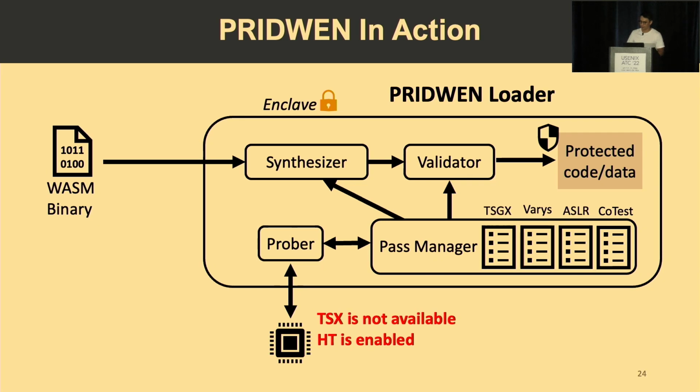On another target platform, the PRIDWEN prober detects that TSX is not available, while hyperthread is enabled. Based on the probed configuration information, the path manager decides to enforce ASLR co-location tests for hyperthread-based attacks and varies as a sole alternative to TSGX when TSX is not available.